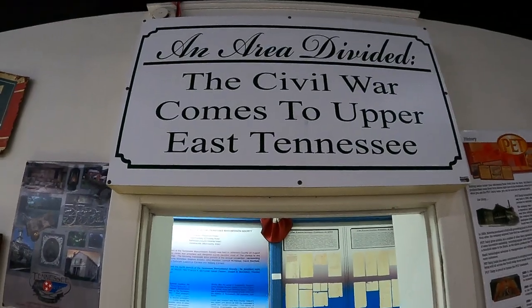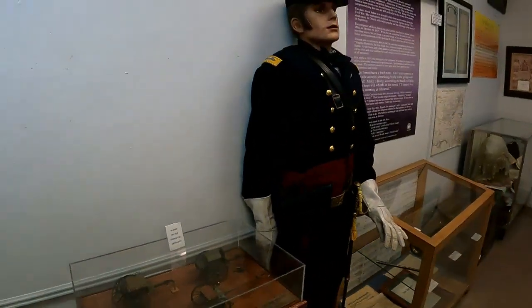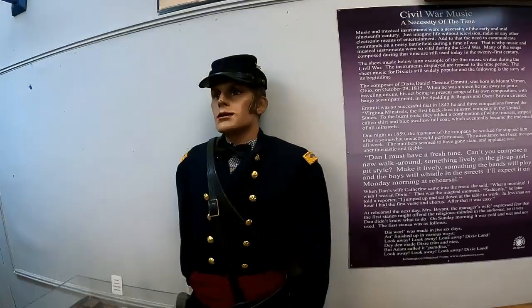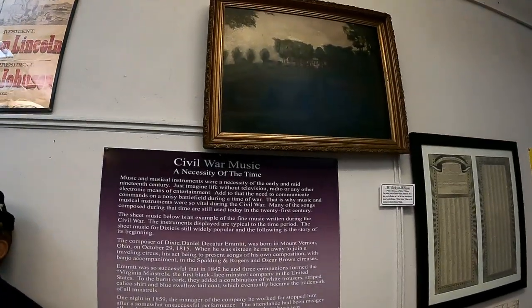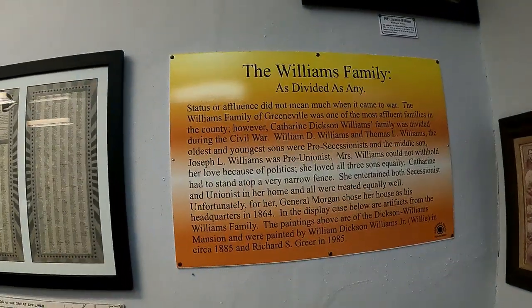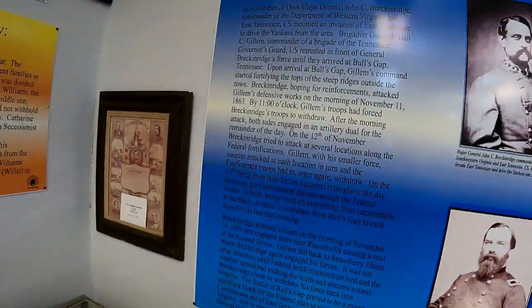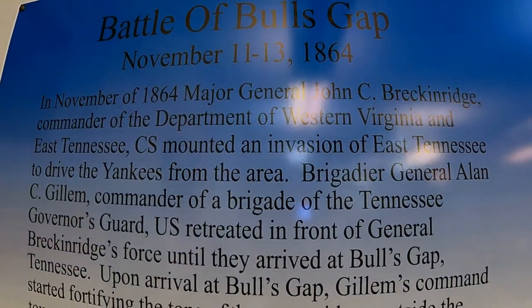So now we'll check out the Civil War section. And this area was kind of split between North and South. But Andrew Johnson came from Greeneville. Battles in the area. There's the Battle of Bull's Gap. We'll see if I can't get on this to where you can read it. There's a lot there.